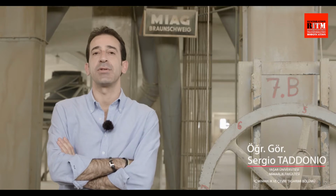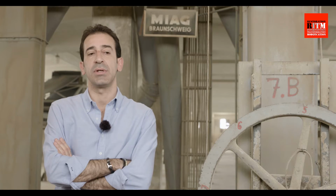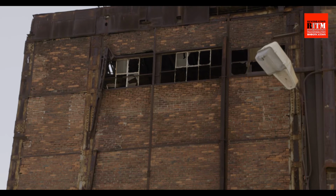RITM is an acronym which stands for Restoration, Intervention, Transformation and Modification. And the focus of the RITM Research Group is to promote and discuss contemporary issues related with the positive conservation and adaptive reuse of the architectural heritage.